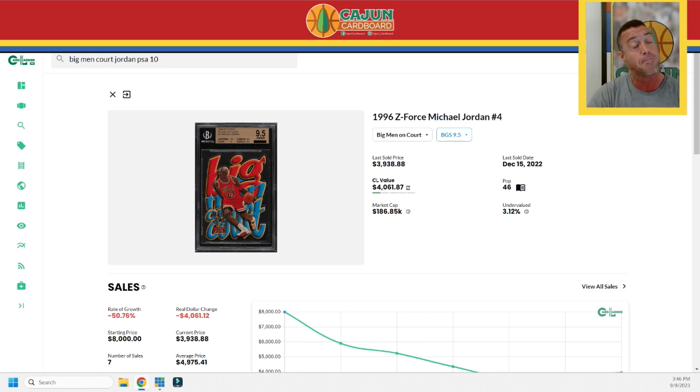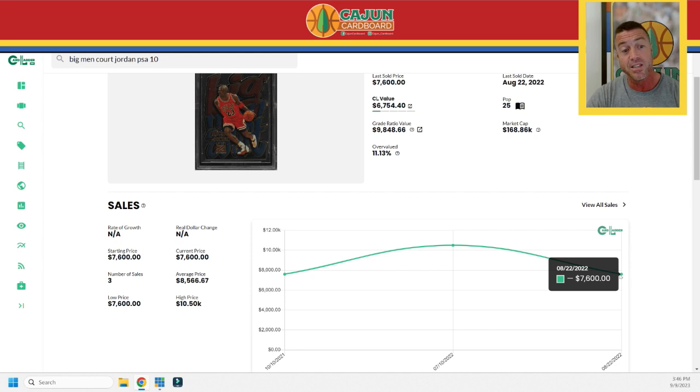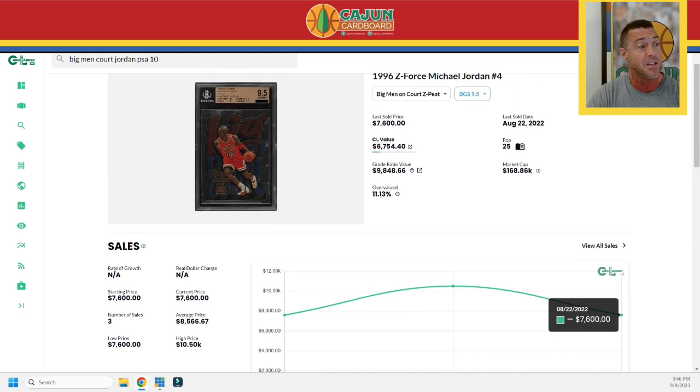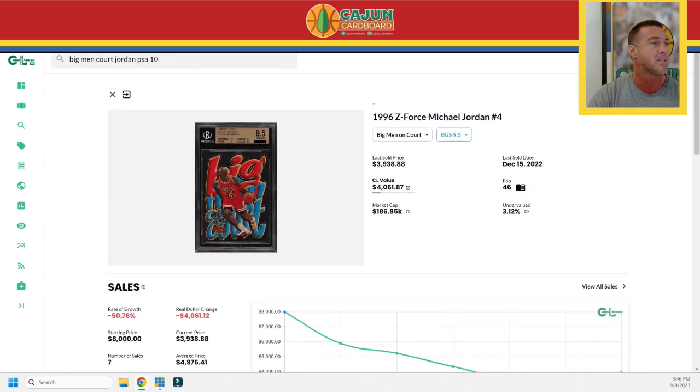So Big Men on Court is my number 2 card. Again, if you want to look at the Z-Force, there's the Z-Force. The Z-Force recently sold for $7,600 in a BGS 9.5, and that is a pop 25. Again, the regular Big Men on Court, pop 46, so a little bit less than half.